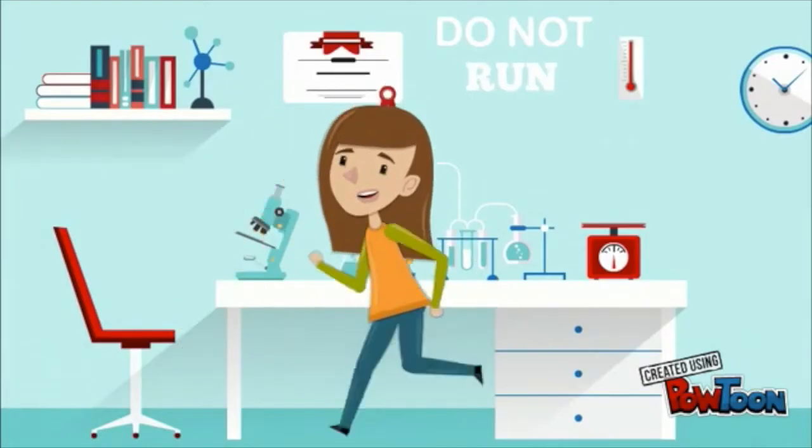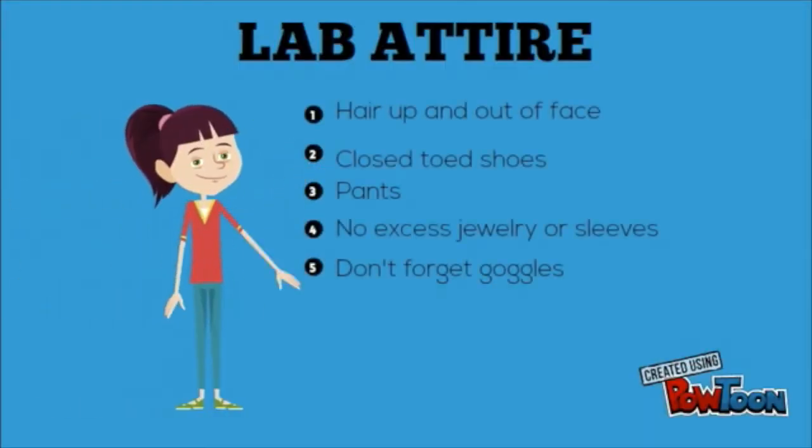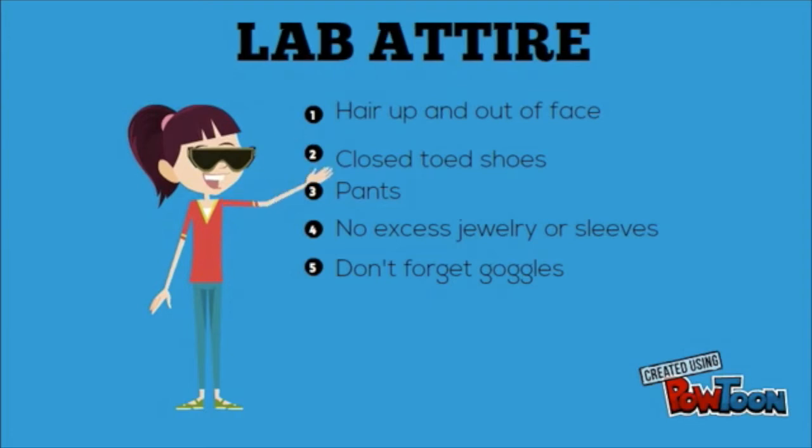Third, we may have limited class time. I know it's tempting to run around the lab and try to finish when you're tight on time, but you can always utilize Block 7, and it's better to be safe than sorry. And lastly, lab attire. I think this is one of the biggest ones that many AP students are guilty of. Take a look at these 5 rules to keep you safe in the lab, and remember them the next time you're planning your outfit on a lab day.